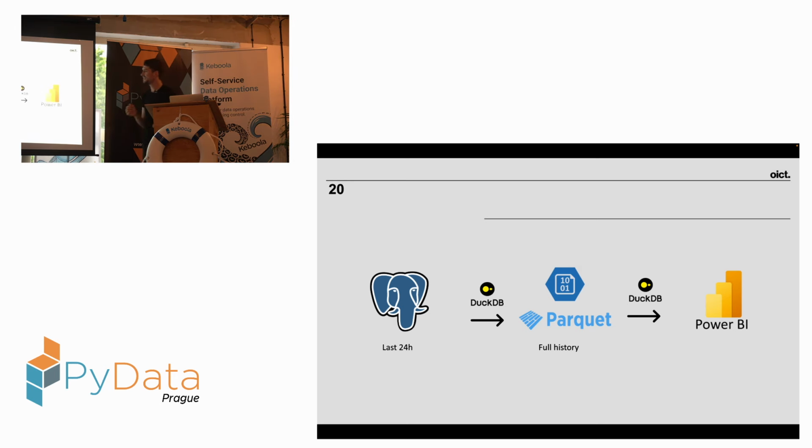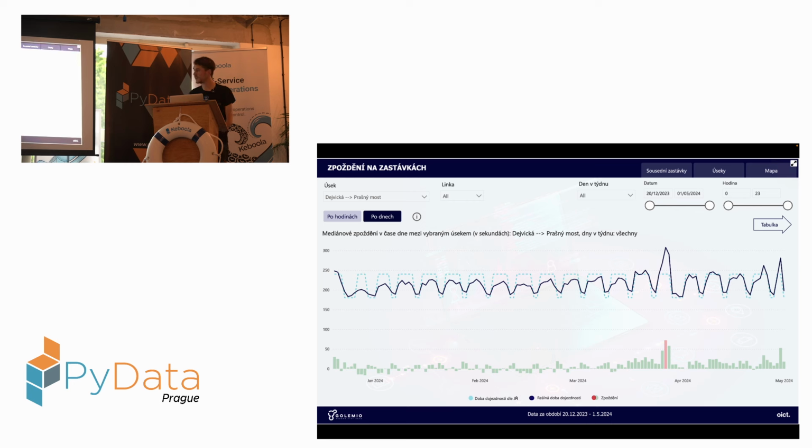So to repeat, I have Postgres. I can create this little simple data lake really fast and just offload the data. It's cheap, and then I can analyze it on my laptop, ask queries, and then I can actually visualize it at the end, which we did. And I will show you this little example here.